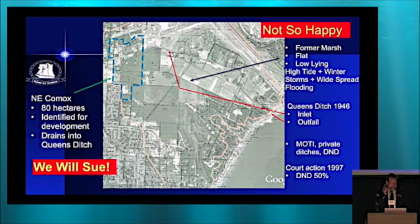Queen's Ditch was actually put in back in 1946 as a combined sanitary storm sewer for the base. Of course, the sewer was slowly shut off. Right now in this area, in Electoral Area B, there is no comprehensive stormwater management service, so it's a mix, a patchwork. You have the Ministry of Transportation and Infrastructure providing ditches with the sole purpose of draining the actual roads. You have private ditches to drain private property, and then you have the DND Queen's Ditch. A number of the private ditches actually connect into the DND ditch.